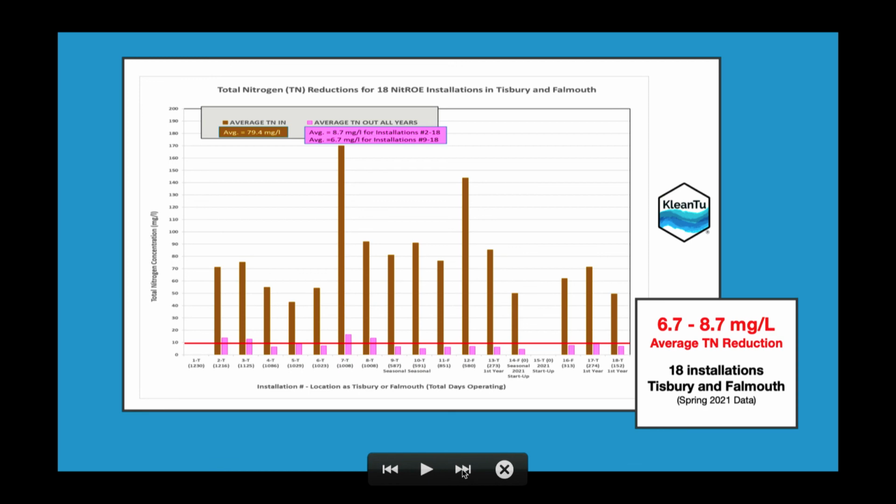The pink bars there are what's coming out with this system, and you can see that we're averaging 6.7 to 8.7 milligrams. We're getting toward 5 milligrams. Now, how does that compare? So the treatment plant in the town of Barnstable gets about 6, 7, 8. So we're already at numbers that are equal to or better than a municipal treatment system at a far lower price. We need to prove this technology out.